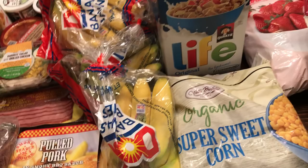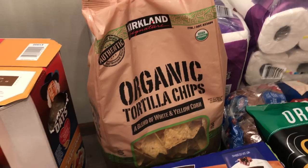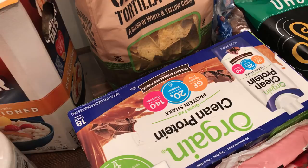My kids eat tons of bananas. It's crazy how many bananas they eat. We got the big bag of tortilla chips. Again, those are one of our staples. We always like to have those on hand. That is upside down, but I got these protein drinks. I've never had these before, but that's the brand of protein that I get, that I make protein shakes with after I work out, which I like.